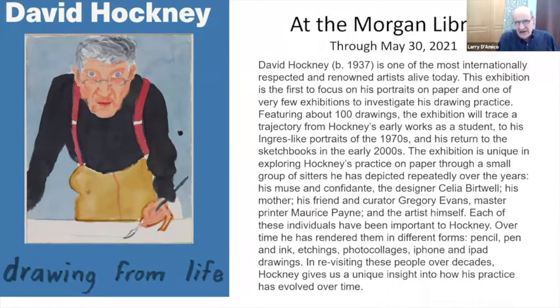This is a touring show. It actually was at the National Gallery in London, I believe, and now it's at the Morgan Library. Hockney was born in 1937, and he is one of the most preeminent artists of England at this stage of the game.